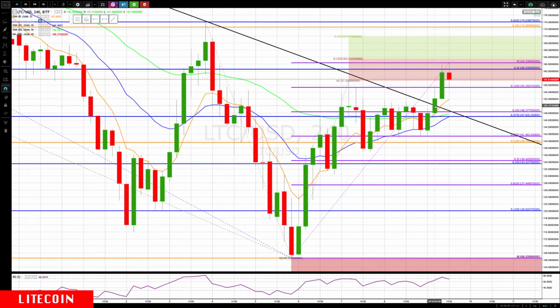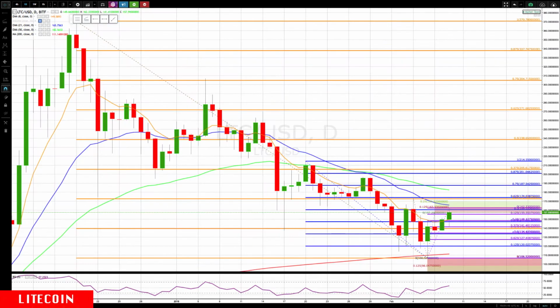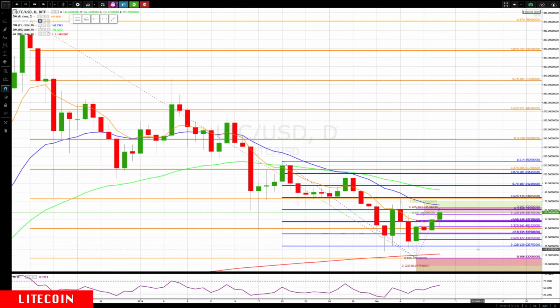Sellers here, sellers here, sellers here. It finally broke out. So right around the 150 mark is pretty interesting. And then we don't really want to see it break below 147 on a closing basis, because that would take it below the bottom of the rotation zone and also below the 50-period exponential moving average. And that would not be good for a pullback for Litecoin. At least it would not be bullish. So if you're bullish, it would not be good to see something like that.